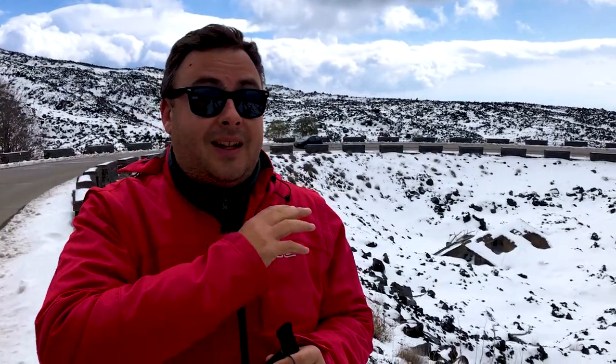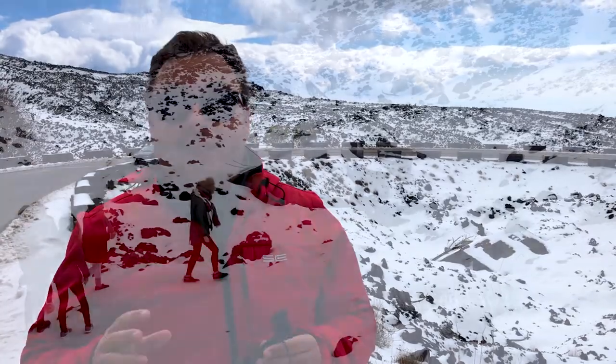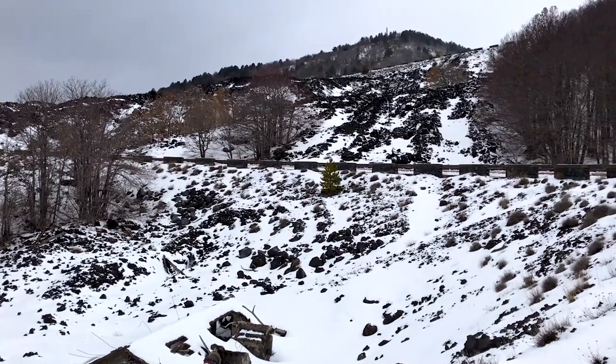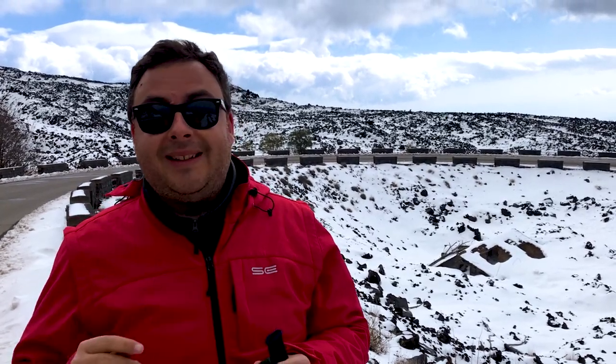There's a house you can see buried under snow and lava behind me. It was destroyed in an eruption in the 1920s, and the owner figured there's no chance it's going to happen again. But it did. In 2001, the house was destroyed again. This time, they left it be.